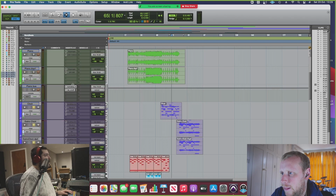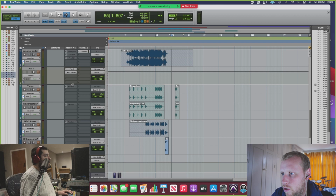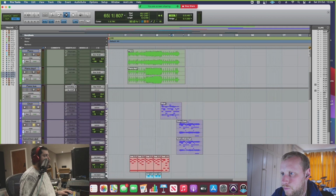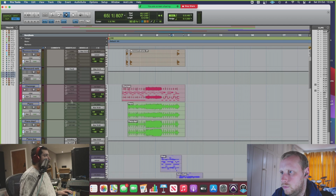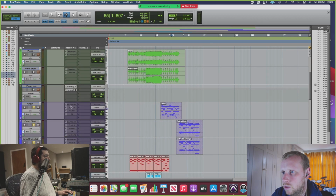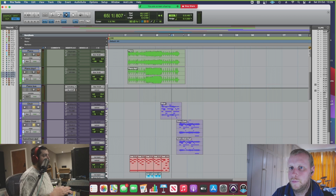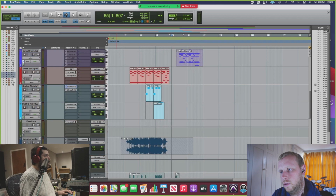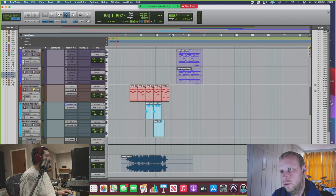For all of this, apart from my lap steel, it's all using VSTs. But part of the choice was to use VSTs that weren't synths, to use as many organic ones from acoustic instruments as possible. Actually, let's quickly play one of the synth ones. Let's play the brass one.